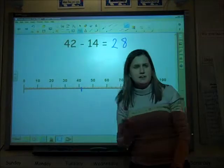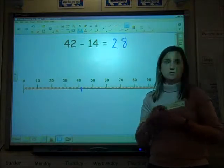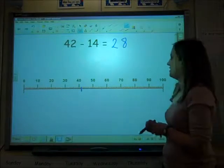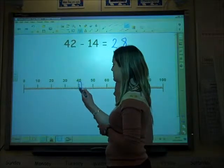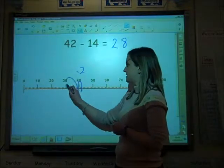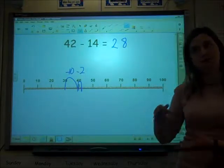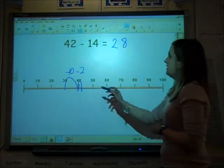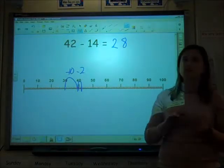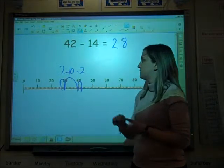Well, I'm on 42, and we love tens numbers because tens numbers are really easy to add or subtract from, which is why we do a lot of work trying to remember our number bonds to 10, two numbers that make 10. Well, I know if I subtract 2, I get to 40. I know if I subtract 10, I get to 30. That's the 10 more, 10 less Mrs. Green was showing you on the 100 square. I know so far I've subtracted 12, and I know that that 12 is 2 less than 14, so I've got to subtract another 2, which takes me to 28.